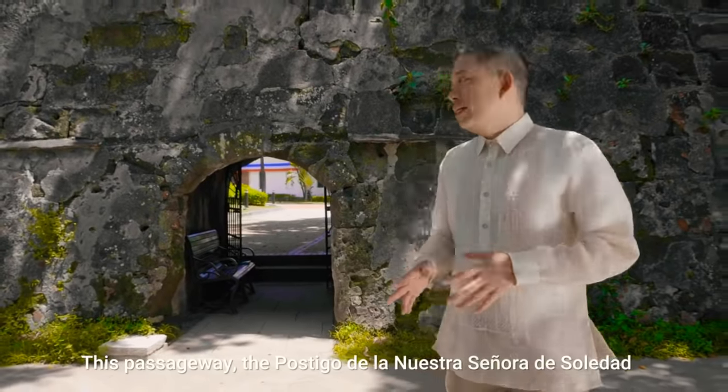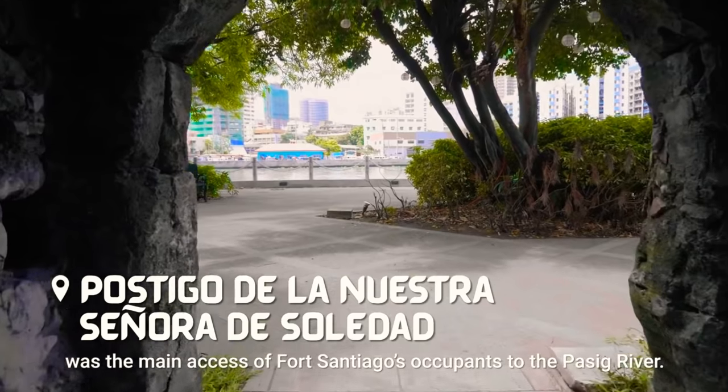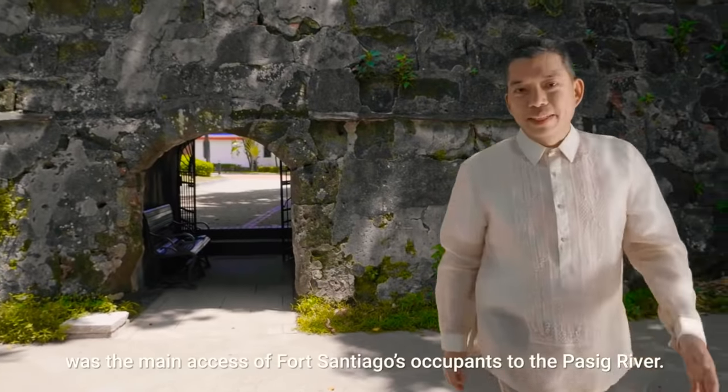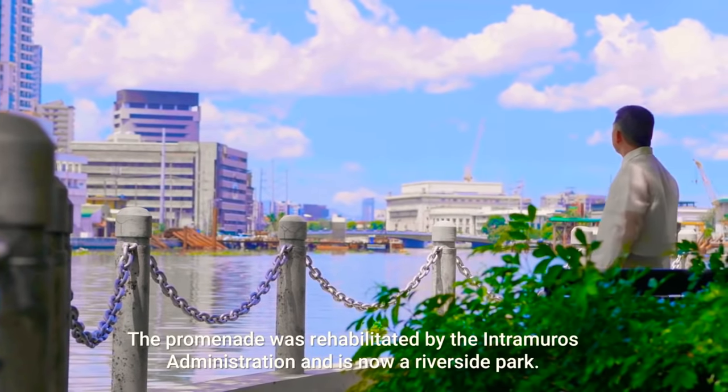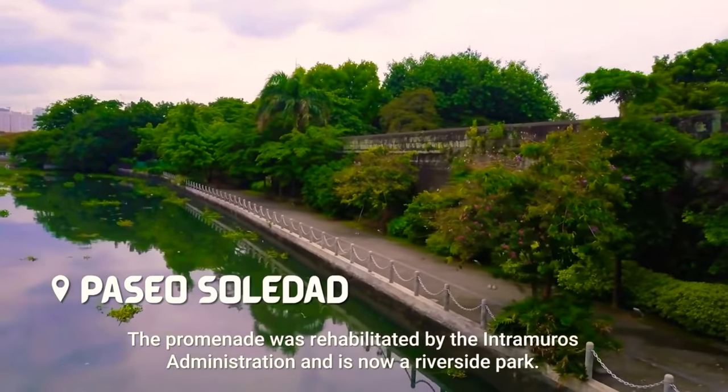This passageway, the Postigo de la Nuestra Señora de Soledad, was the main access of Fort Santiago's occupants to the Pasig River. The promenade was rehabilitated by the Intramuros administration and is now a riverside park.